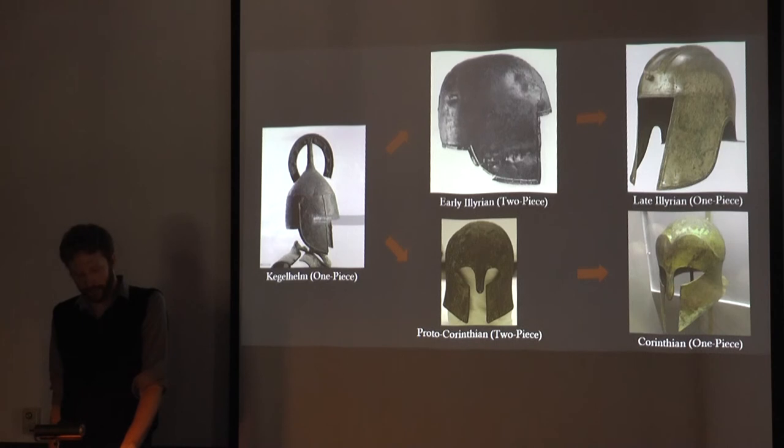As ancient metalsmithing techniques became more sophisticated, mainland metalsmiths figured out how to create their new Illyrian and Corinthian typologies from a single sheet of bronze. Unlike the Cretans, mainland Greeks were able to work from the metallurgical traditions and memories of the Kegel helm. In a way, the Corinthian helmet is a hybridization of mainland and Cretan metalsmithing ideas of the late 8th century. It was the enclosed-faced alternative to the open-faced Illyrian helmet.